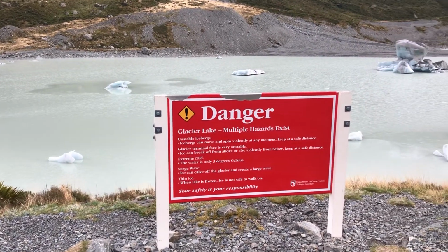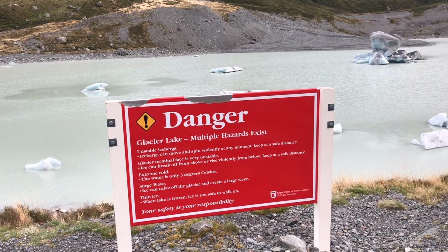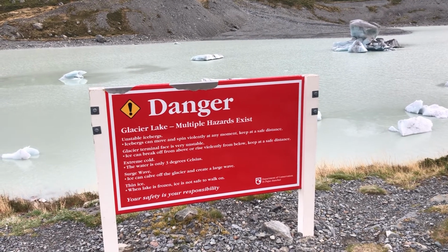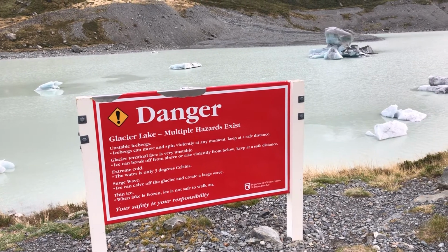Here's all the dangers. Unstable icebergs. Icebergs can move and spin violently at any moment. Keep at a safe distance. Can you see that big one on the right? Glacier terminal face is very unstable. Ice can break off from above or rise violently from below. Keep at a safe distance.